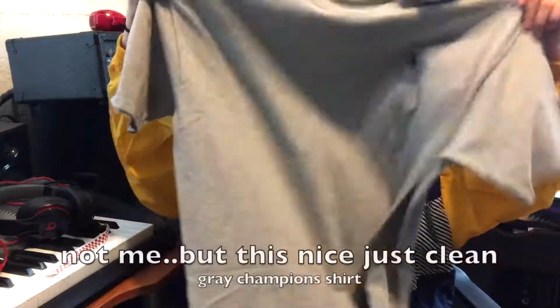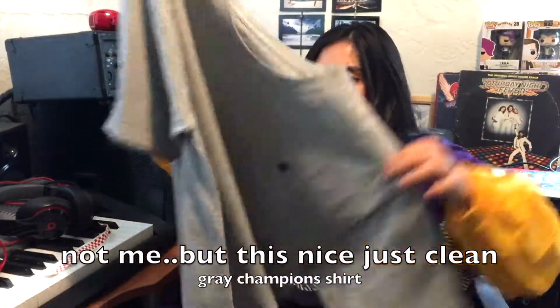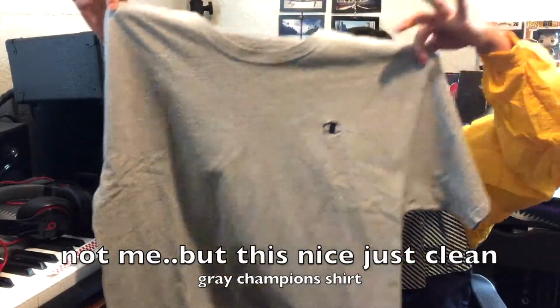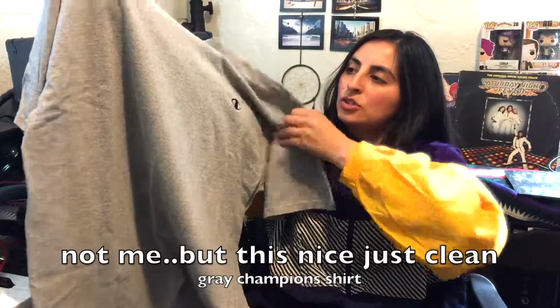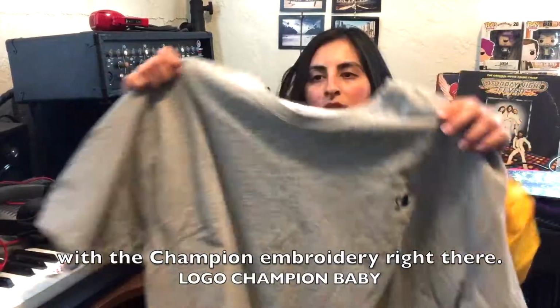All right. Now this nice, clean gray Champion shirt with the Champion embroidery right there. Logo.